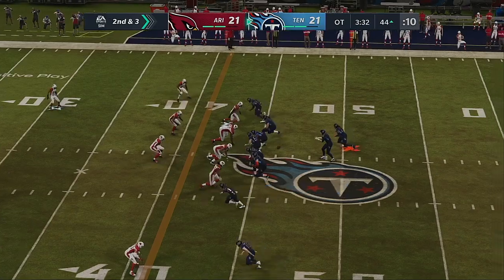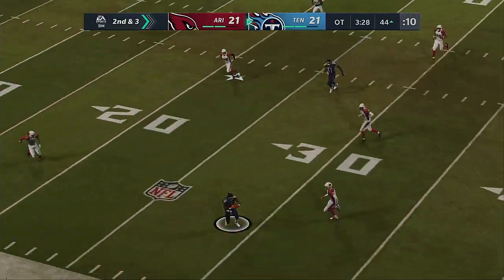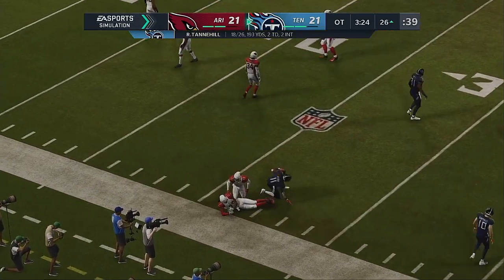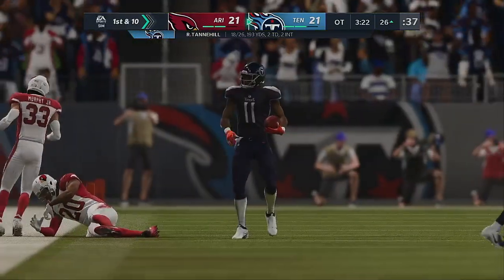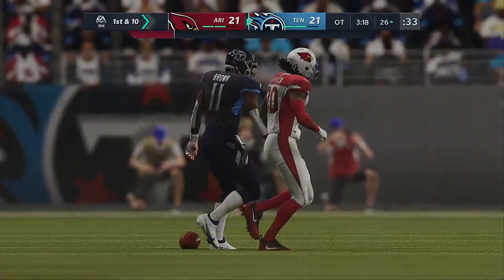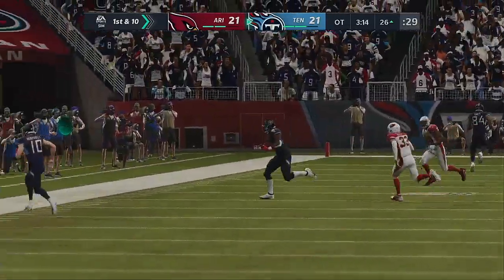2nd and 3. A shotgun snap for Tannehill, throwing the out route, and complete. That's Brown. And they're going to have another first down as the tackle's made here at the Cardinals 26. He goes for 18 there as the drive will continue. Brandon, that's a huge completion there.